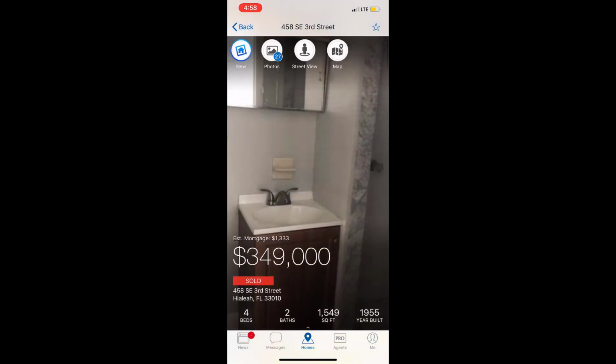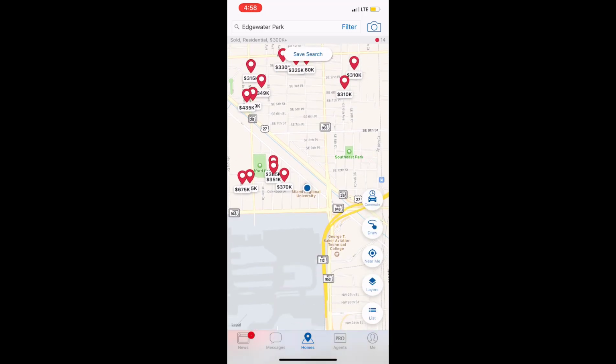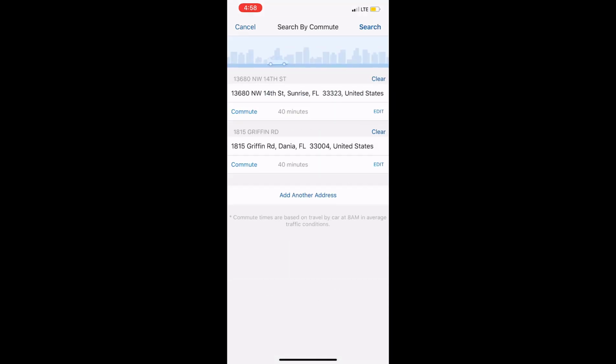Not only does Homesnap allow you to see information regarding these MLS listings, but at the top right, there is a camera that allows you to take a picture of a property, and it will give you the estimated value of the property. When you're in the map, they also have commuting time, which allows you to add up to 5 addresses, and it will draw a polygon for you depending on the addresses that are supplied and the commuting time that you supply as well.